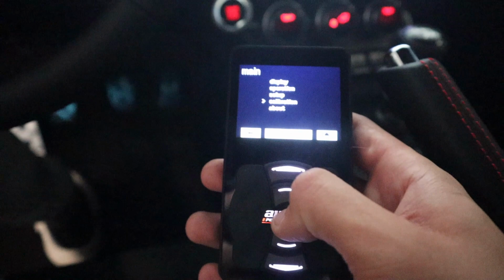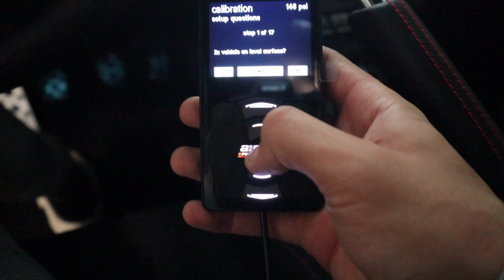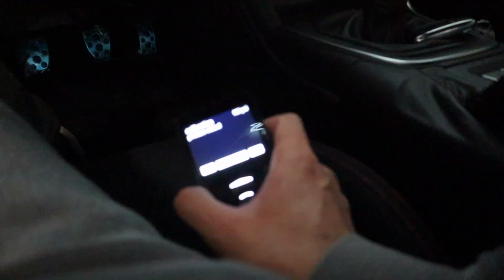Right now, we're gonna go ahead and calibrate the system, so it's not calibrated. Is the vehicle on a level surface? Yup. Oh shoot. What in the world? So we are now in calibration mode. It's gonna be bouncing up and down, doing a whole bunch of things. Yeah, it's checking the front right now.